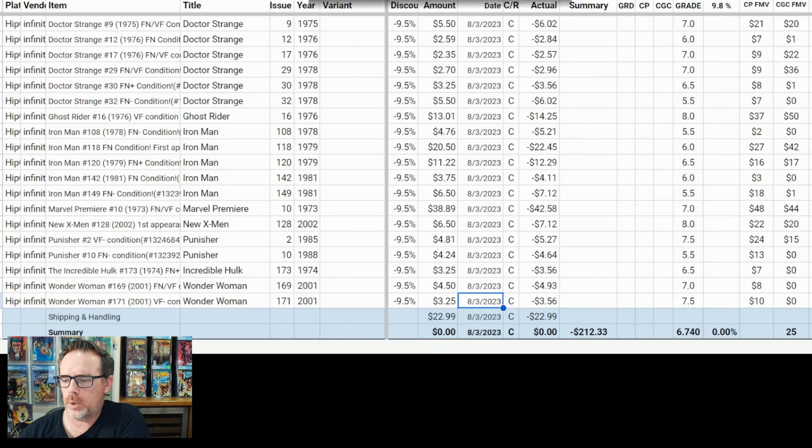All right, here is the order summary for the books that I won at auction back on August 3rd, 2023 from Infinity Comics on the platform HipComic. I was invoiced a total of $212.33. That includes shipping of $22.99, and then I had to pay tax as a California resident. So when you see the amount here in this column, this is my final bid.